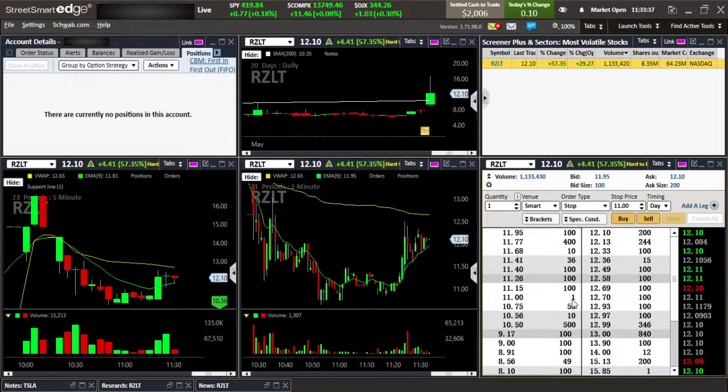Got to get some volume in there. Only 1,000 shares traded on these candles, and this is another reason I'm not buying, because it's not enough volume per candle. Okay, got a little jump back up there. I want to see that 12.15 get broken. $12.15. Can we get it?